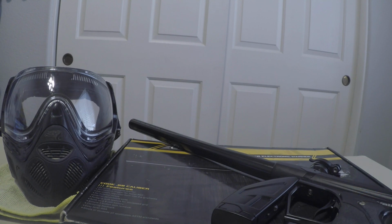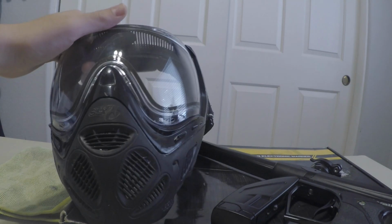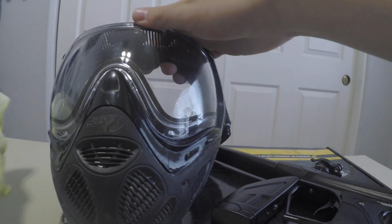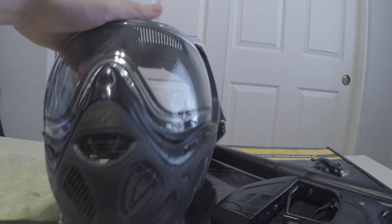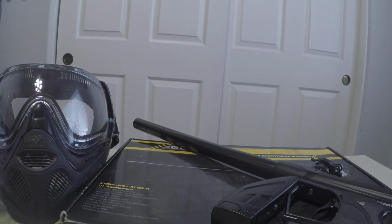Now, when you're cleaning the lens off your masks, don't use any window cleaner or anything like that, guys. Just take a microfiber, put some water on it, and just wipe it down. That is the best way to clean your mask, because if you use window cleaner, it will actually take off some of the layers on the lens, and it's going to decrease the value of your mask so much, guys. You're going to be losing a ton of money if you do that. If you have a horrible lens, you might not even sell it.